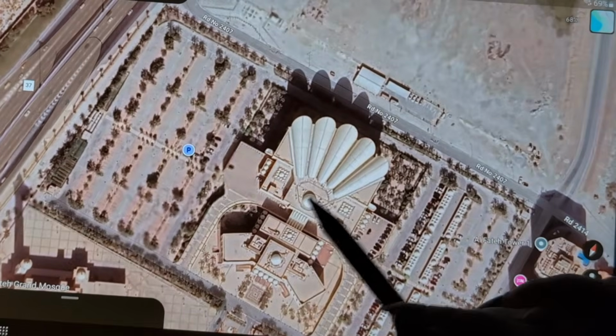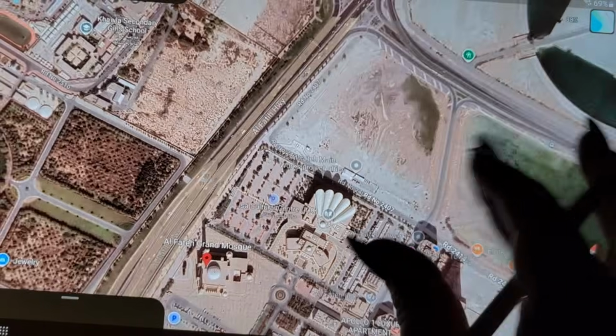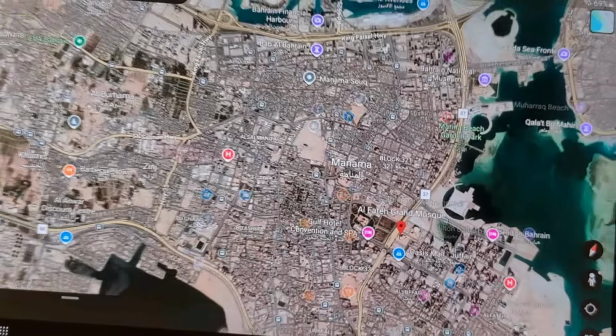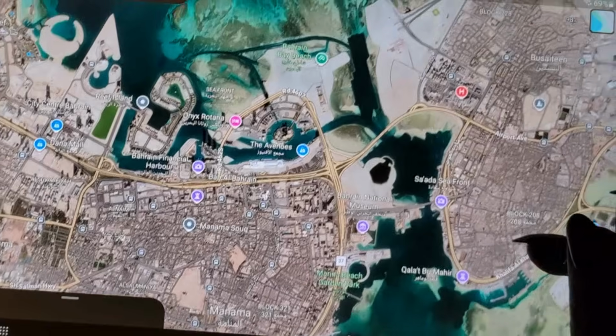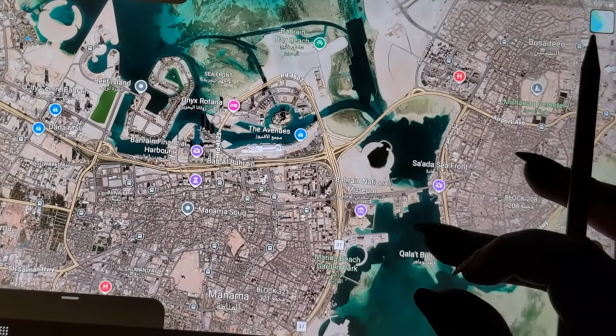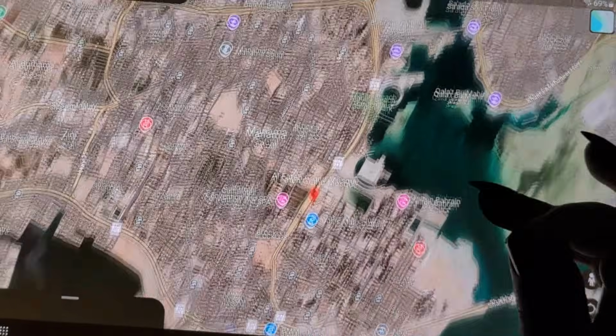Looks like a big oyster, doesn't it? Like a big clam where you'd find some pearls. The Pearl Museum is over here somewhere, but it was my least favorite slideshow, so I think we'll skip that one.